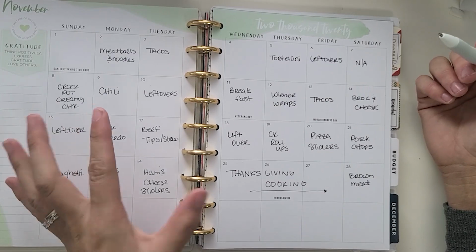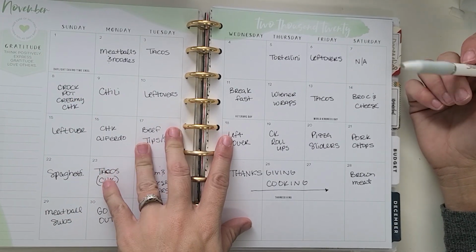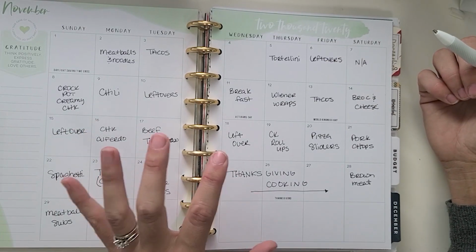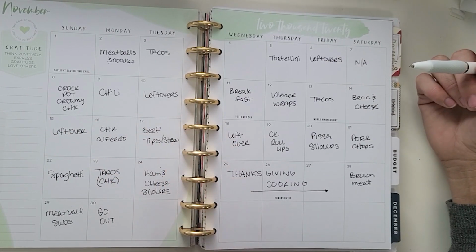So we have about $60 plus the $250, somewhere in there to work with. I am going to be doing a huge grocery haul.